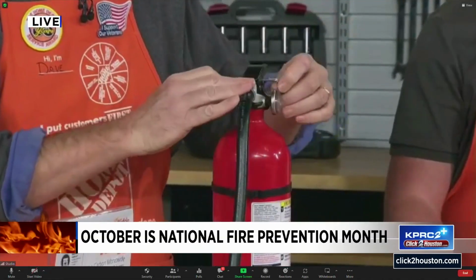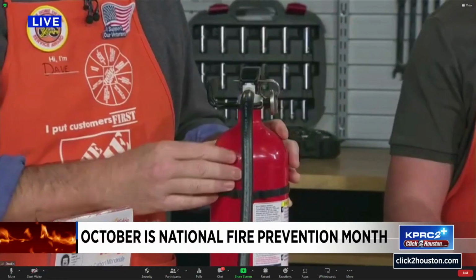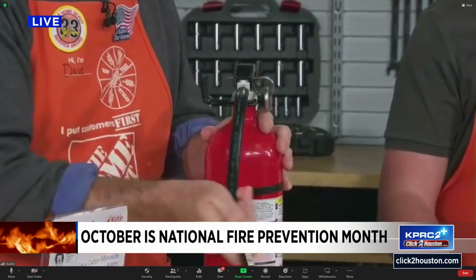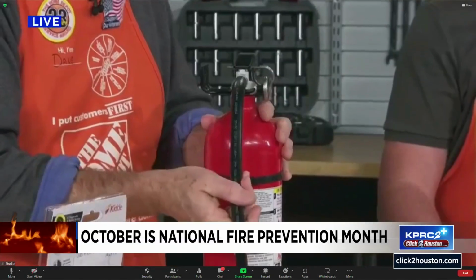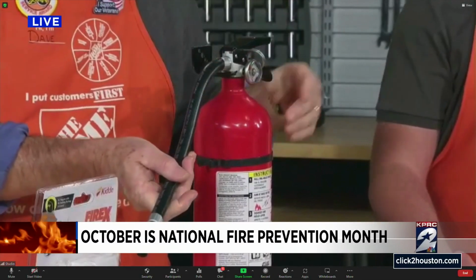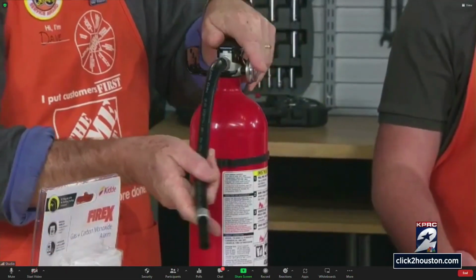First thing you'll have to do when you use it though is pull. P is for pull. You pull the pin out. Then A is for aim. Aim the unit at the base of the fire, which is really important. And then S is for squeeze. You're going to squeeze the handle or trigger to discharge the fire extinguisher and then sweep side to side. So pull, aim, squeeze, and then sweep.